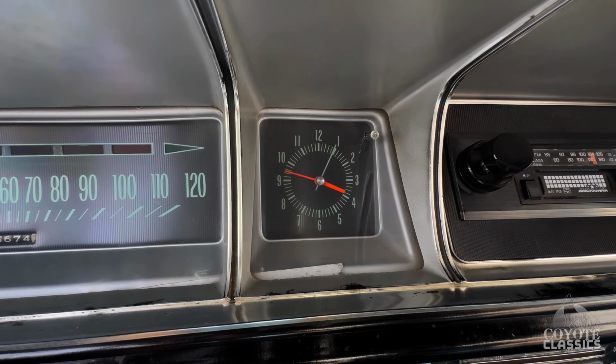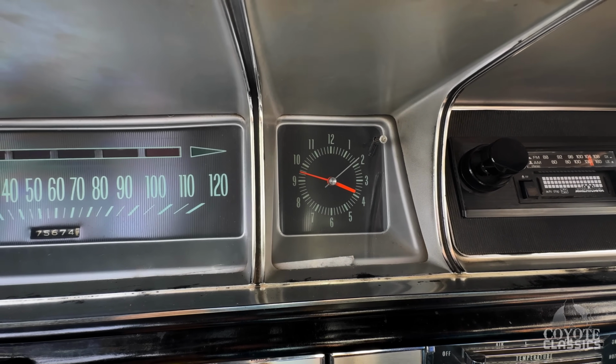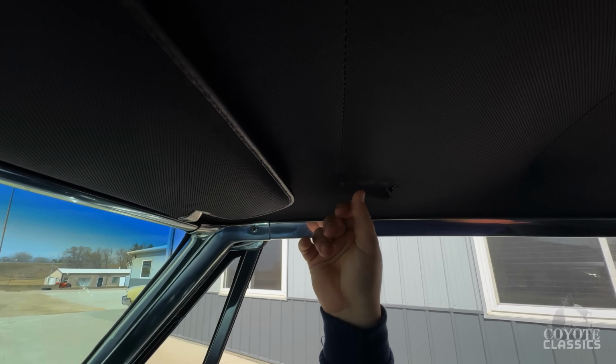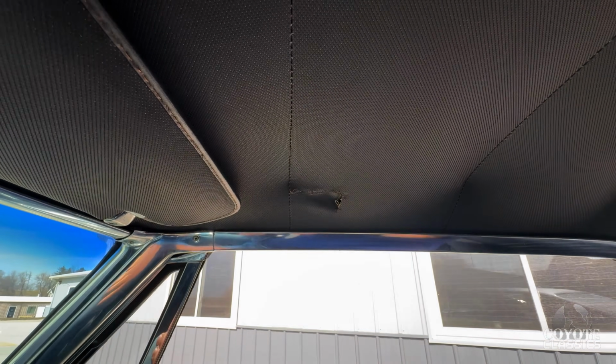Look, the clock's working. Listen how easy it starts. It's nice, isn't it? I mentioned the headliner because I didn't see it on that side. It does have just a little tear, not a hole. It looks like they tried to stitch it up or glue it a little bit at one point too.